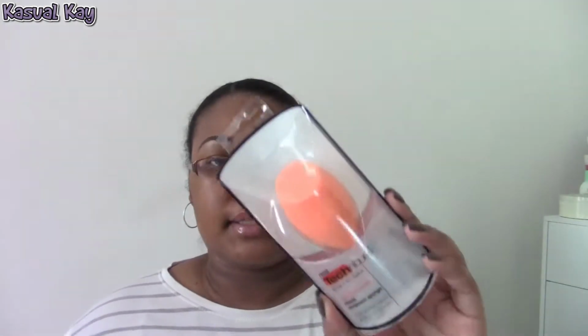So the first item I'm going to share with you guys is an item that I know you are already aware of, which is the Real Techniques Miracle Complexion Sponge. I picked this up because of pretty much all the hype around it. I wanted to try it out and see if it will work. And I needed a new sponge anyway.